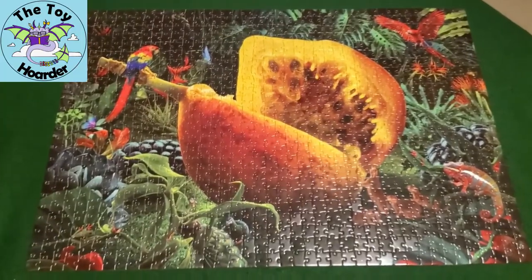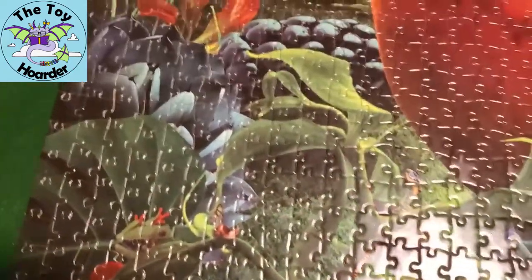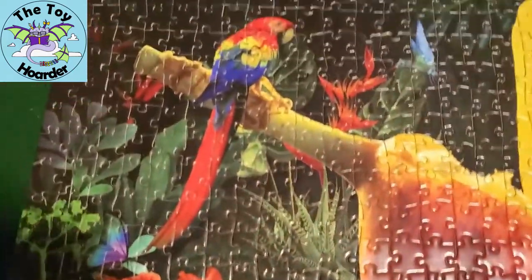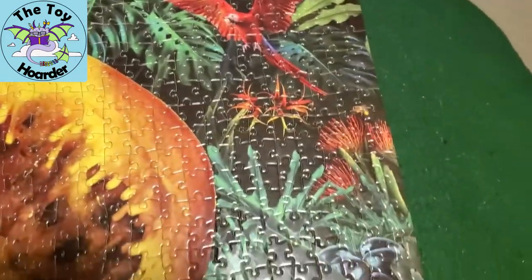Alright, so once again, guys, this was the Fruit Finder puzzle by Vajim. It was 1,000 pieces, and it was a pretty fun build. We had 5 of us that were working on and off, sometimes in groups, to put this together, and it was a pretty good time.